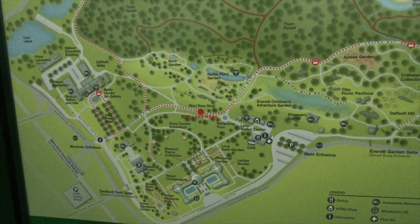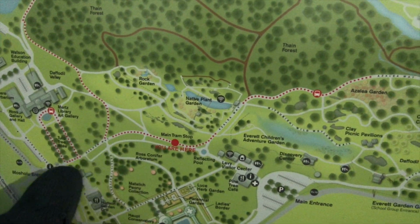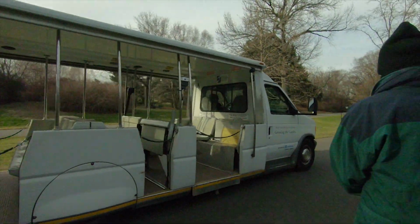Cool, right on time, nick of time. Perfect. So, goes around like this. Whatever. Magnolias, there we go. Just hope I have enough time to cover all of it. We'll see. Oof. Yikes. I thought it would be like a closed vehicle, but it isn't. Oh, I guess we can't have it all.